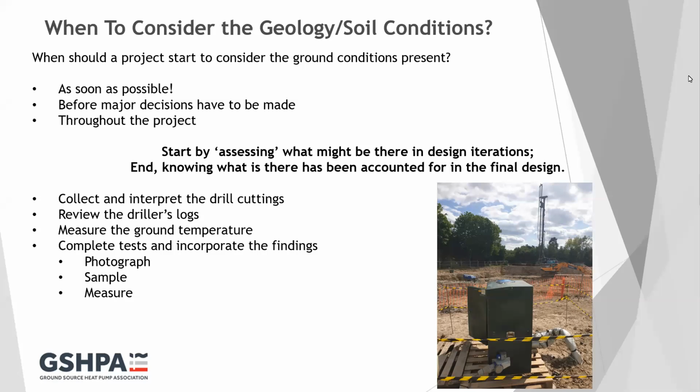But one of the next best things you can do, which obviously doesn't cost you anything, is to collect information on the geology as the drill is going down, and then to take temperature measurements down the closed loops once they're installed and your grout is cured. That can make a big difference to your design if it gets fed back into the design in time to make those amendments whilst the driller is still on the next holes.